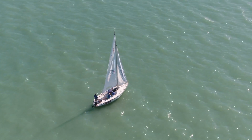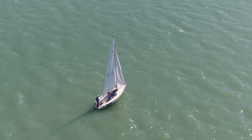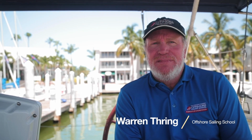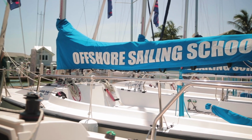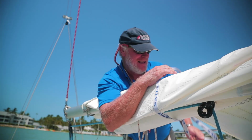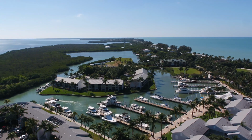Learning how to sail is a great way to spend a few days on the water. It's a skill you can take home with you, and indeed, across the rest of the world. I think sailing in general for me is just by turning the engine off and listening to the waves and listening to the water, watching how the sails move the boat and the power that it takes to move the boat through the water. I think that's fantastic.